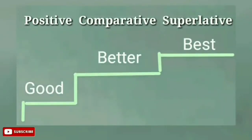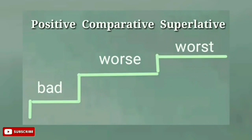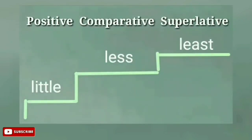Here are some examples of positive, comparative, and superlative degree of adjectives. Good, better, best. Bad, worse, worst. Little, less, least.